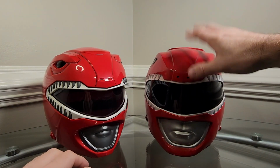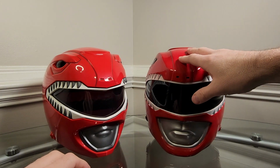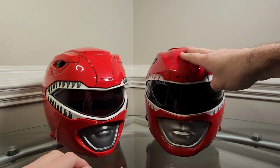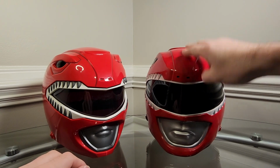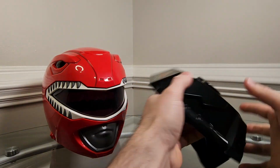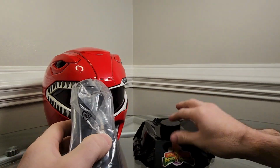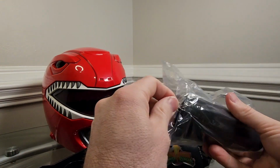But I will forever cherish this because it was a gift from one of my best friends. I absolutely love this piece. It's a piece that I will keep in my collection forever and will most likely continue to wear it at cosplay. And of course, it did come with a display stand. So just like all the other helmets in the line, you've got the base right there. You've got the two pieces of the leg right here.